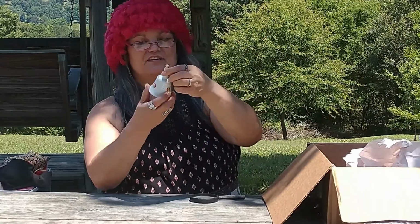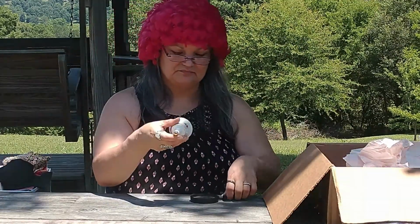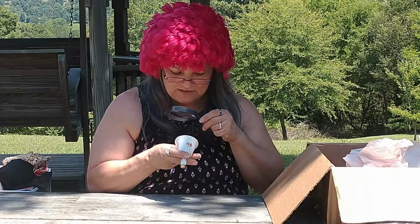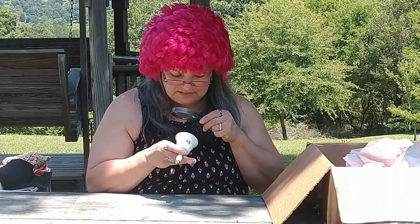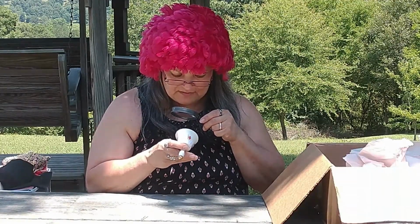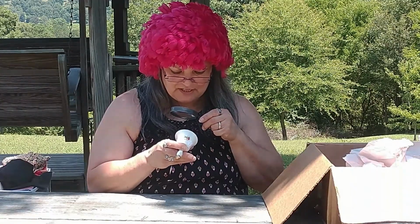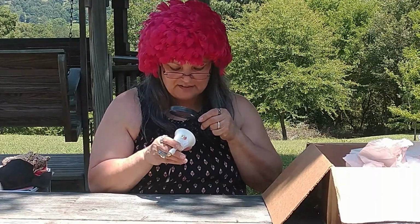Okay, here's another cute little bell. This one is Lefton as well. It has the number 1434. Hand painted. It reads Lefton, and then there's a word after that. China. Lefton, China. I'm sorry.